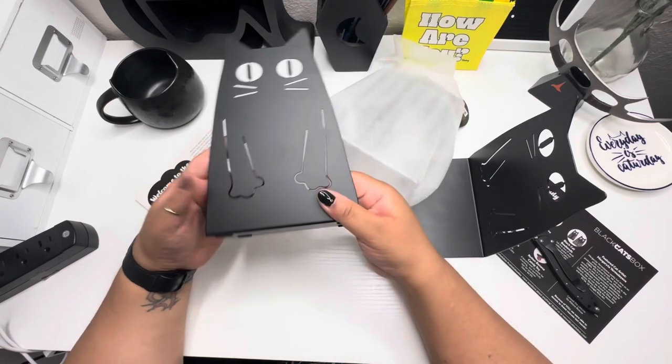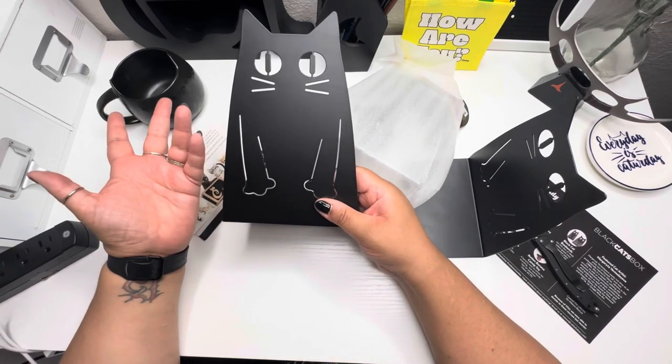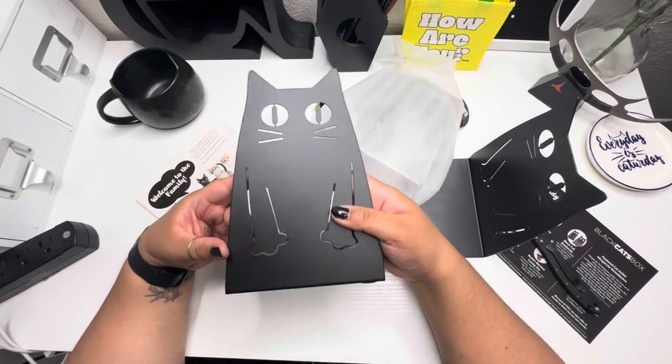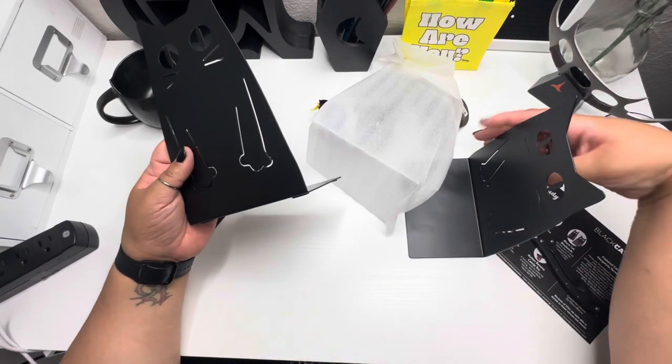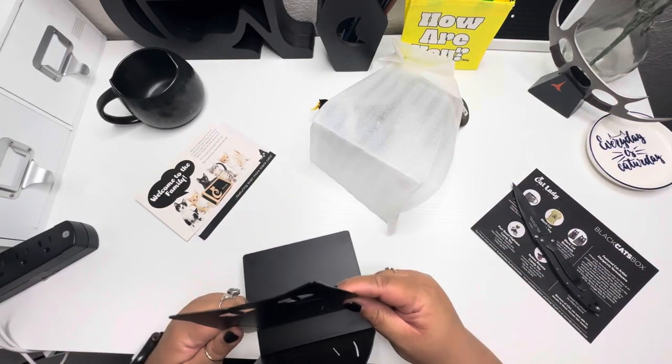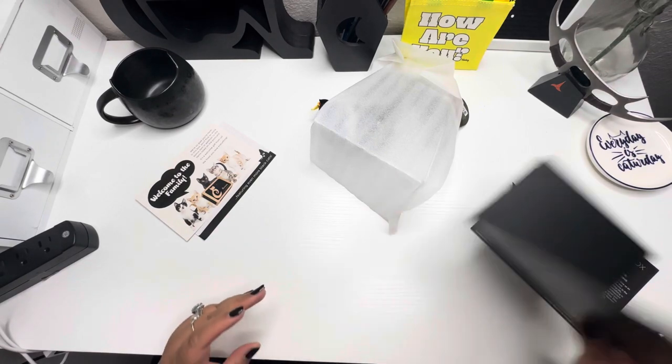And when I saw this, I was like, you know what? I don't even need to buy any because these are perfect. All right, those are really cute. Look at that. So this will be fun. I'm telling you, this is why people think I'm nuts, okay?